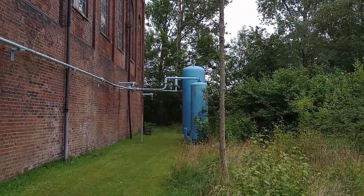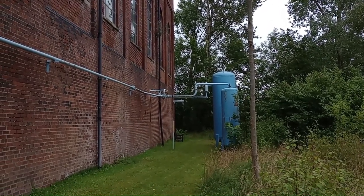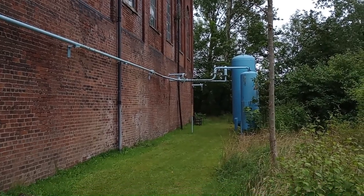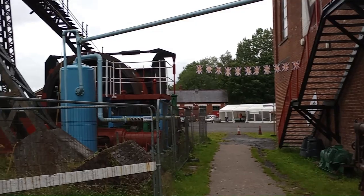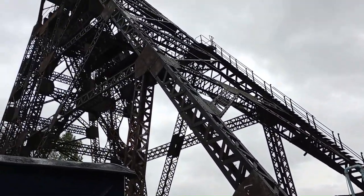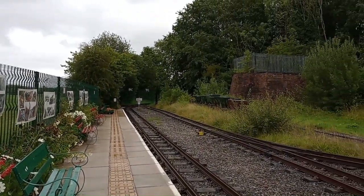That's the big air compressors they used to drive the engine. Back in the day it would have been steam driven, but these days air compression and diesel engines do the job. And there's the railway station.